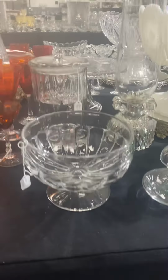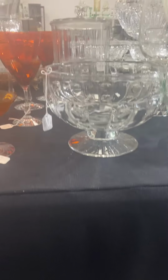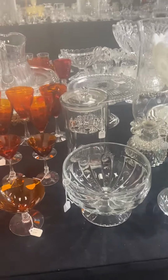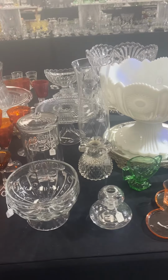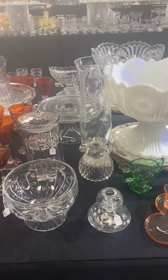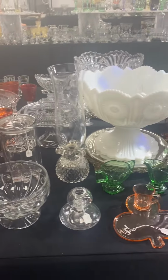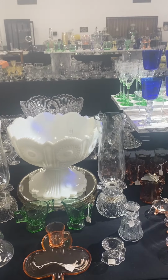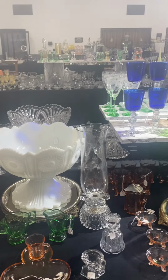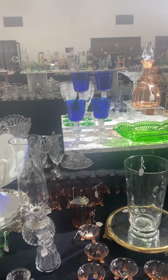There's a popcorn bowl some people are looking for. Old Sandwich popcorn bowl. Supposedly only one Old Sandwich popcorn bowl was ever made. However, I do know of one Ipswich floral bowl that was cupped up that looks exactly like that, and they made a popcorn bowl out of it. Other than that, I think those are the only 2 different patterns of popcorn bowls I've ever seen made by Heisey.